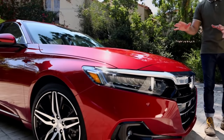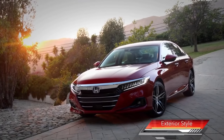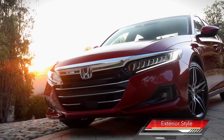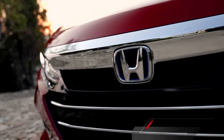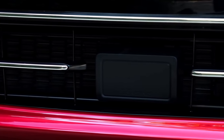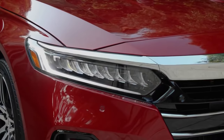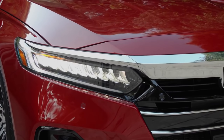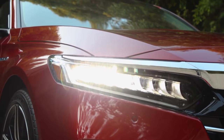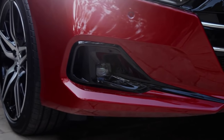All right, so let's start on the outside where the 2021 Honda Accord gets some subtle but interesting tweaks to what's already one of the most distinctive and upscale designs on the road. The grille's been widened and it gets new chrome accents. Also the front radar sensor, which is of course part of the standard Honda Sensing safety and driver assistive system, is more effectively integrated as well. And the new grille also blends better with the headlights, which are improved with longer throw on low beam and further and wider reach on high beam. Also, the lower fascia and the fog light surrounds have been updated.